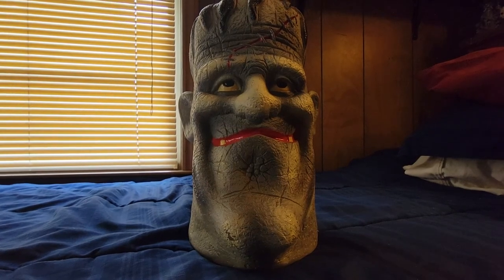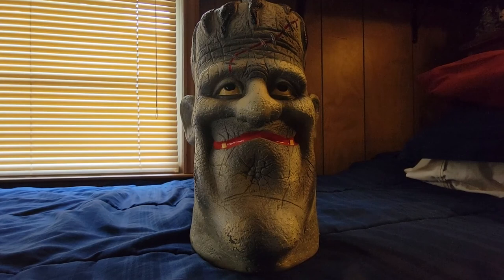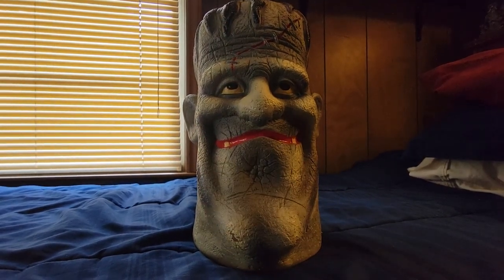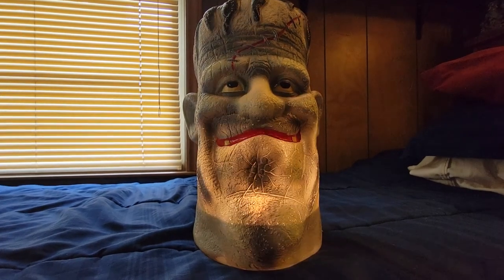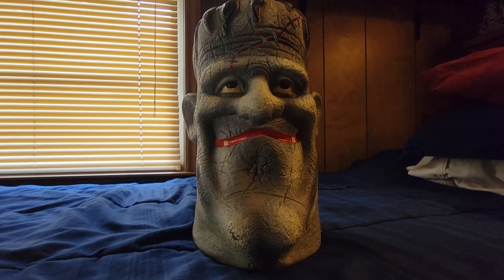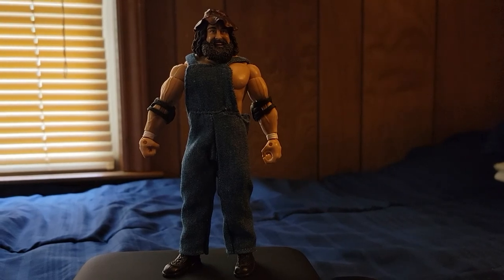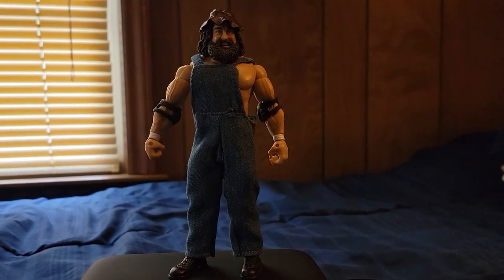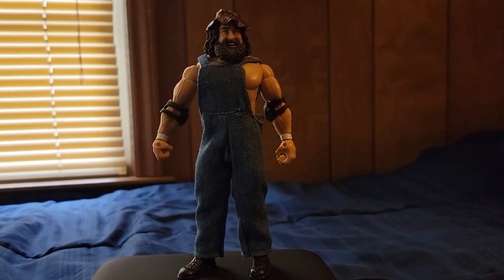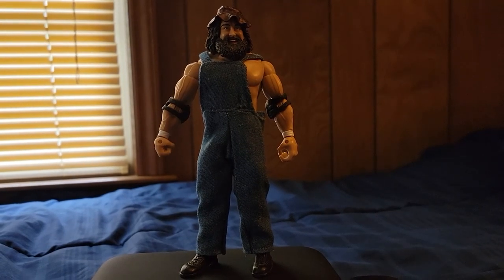Well, I had to show you what I picked up at Blake's Toy Chest. If you remember that Frankenstein you saw, yeah, I had to get old Frankie. He's pretty cool. Lights up, blinks. He's pretty cool. Getting ready for Halloween, might as well do a vintage plastic head of Frankie. Then I had to pick up Hillbilly Jim. This is an old Jakks figure of him, and it's just rare to find him with the overalls and his hat. So yeah, I had to get old Hillbilly Jim.